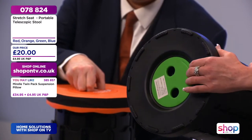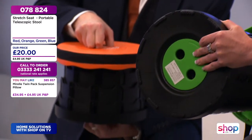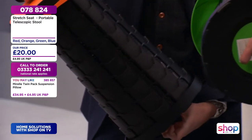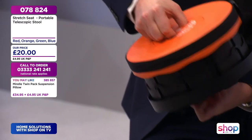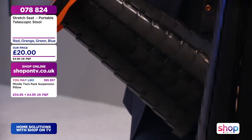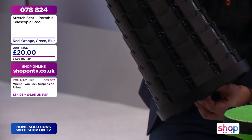And I love the way it fastens and unfastens. It's so simple to lock and unlock. It's a bit like an accordion. It's as easy as that, isn't it? And you can see there how it locks into place. Have a couple of these in the back of the car.